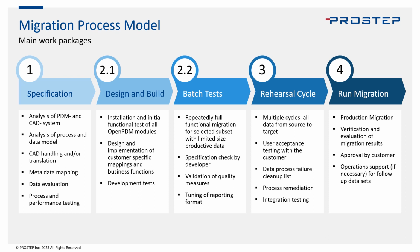After the rehearsals are done, then we go through and execute and run the production migration, generate all the reports for it, make sure that all the data is correct, and you can go live in your new system.